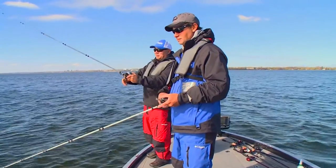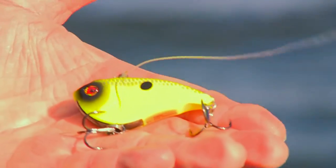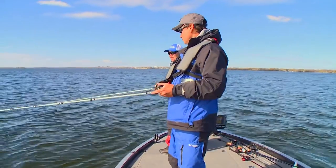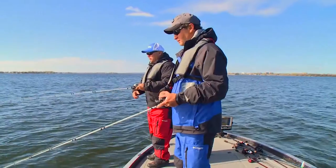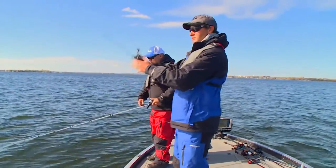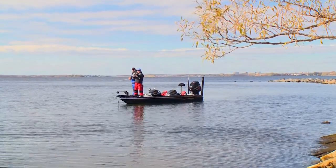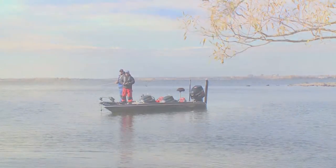But today, since we only got so much time, I'm just using these crankbaits, thinking, hey, cover water, put the odds in your favor, fishing not where the fish used to be, but where the fish have moved to. And where the fish have moved to are any transition spots, rock points, rock shorelines, anything off of those areas where they may summer, you know?